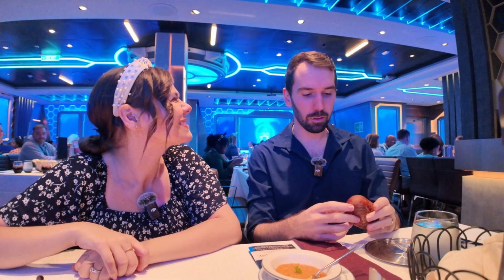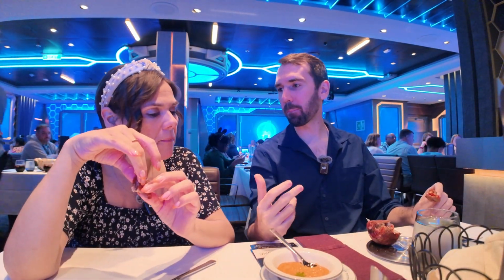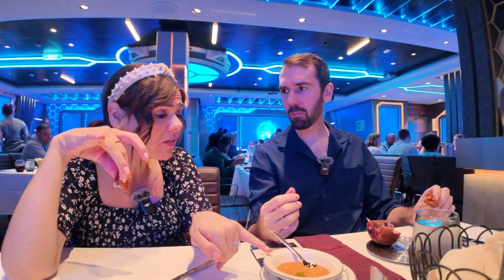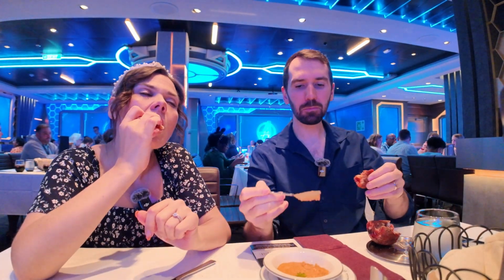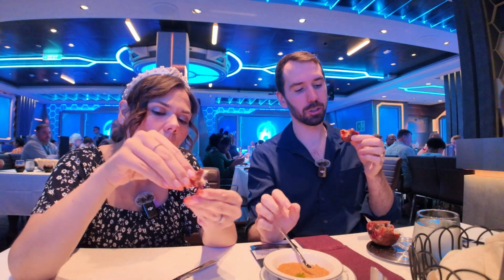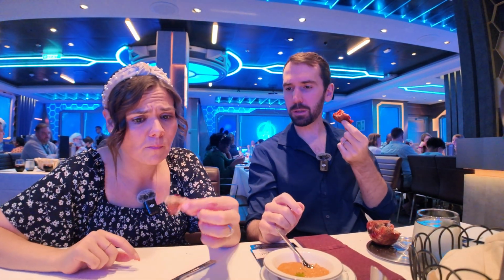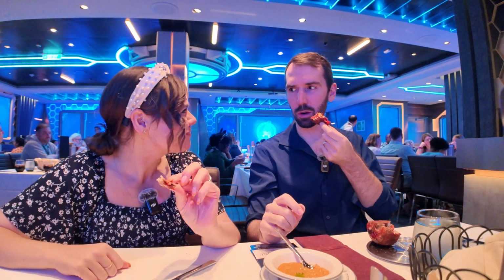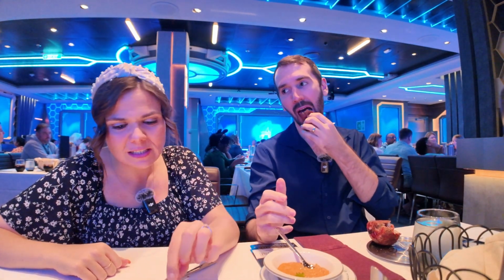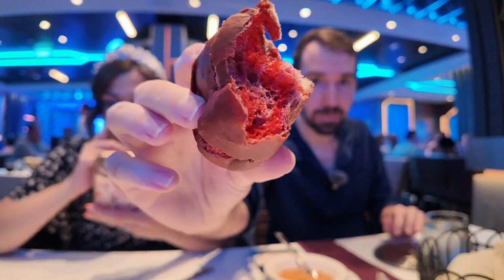All right, we're going to try out this bread here. This is a raspberry bread. It's like a pepper or like a... That's red pepper. Okay. I really like the sauce portion. I'm not getting a ton of flavor from the bread. What was it supposed to be? Is it a raspberry or strawberry? It was a berry bread. I think a raspberry. Again, you can see the coloring in there.